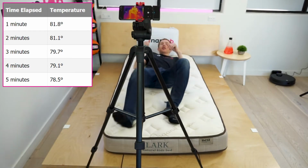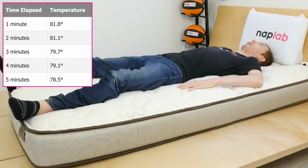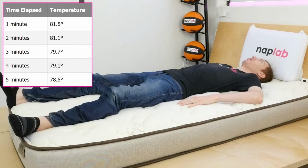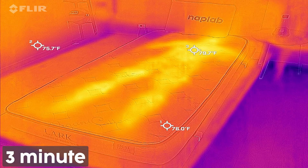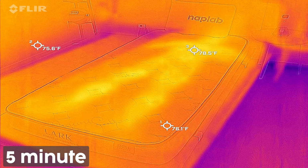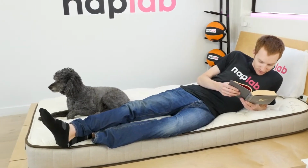During our cooling test, I did not feel any significant heat retention. The Lark remained comfortably cool even under the pressures of an adult's body weight. Within the 5-minute space of when I got off the mattress to the end of the test, there was a decrease of 3.3 degrees. Overall, this is a good performance and the mattress was comfortable. I didn't notice any problems with heat retention.